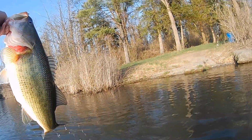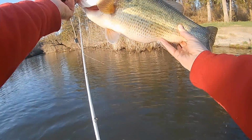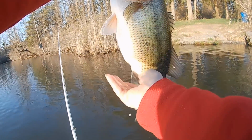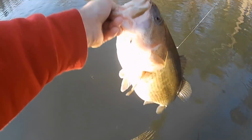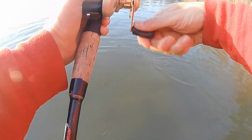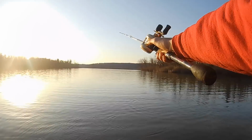Now that is a pig, folks. Holy crap. Look at the size of that guy. Look at that pig. All right. Later, dude. Oh, he banged into my feet. All right. Now that is why I come out here. That was a beautiful fish. Whew. What a friggin' thing.